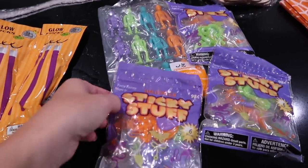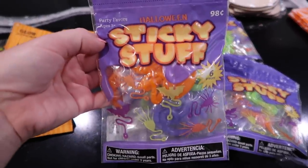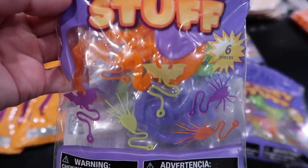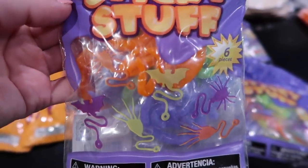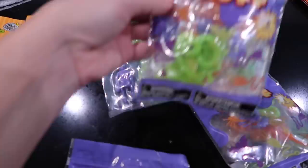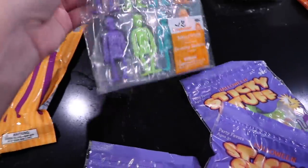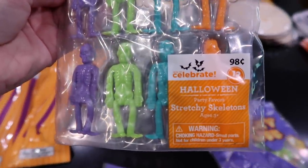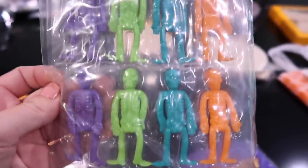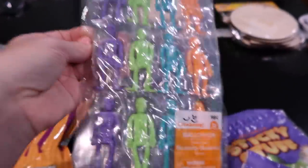So these are some items that I found. These were at Walmart, 98 cents, Halloween sticky stuff. They're those little creatures on a string that stick to everything. They look really fun. So I got two packs of those. They came with six each. Oh, I got three packs of those. So those are fun. And then these fun little stretchy skeletons. It comes with 12 and they're all different colors and you can stretch them and pull them and they were only a dollar.